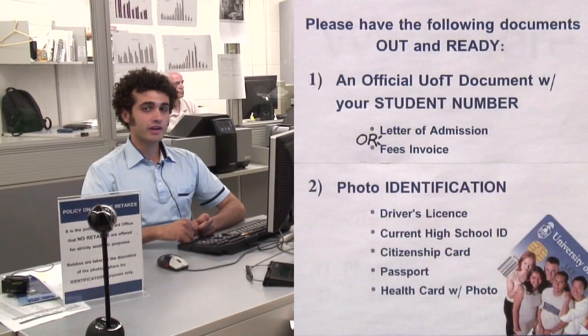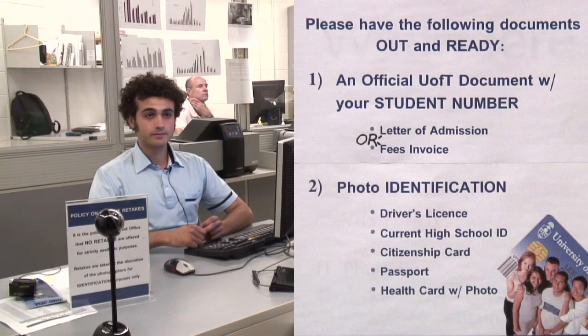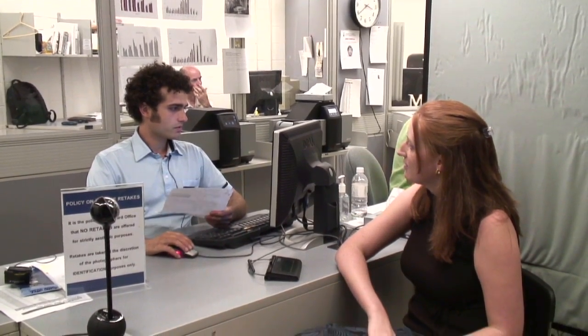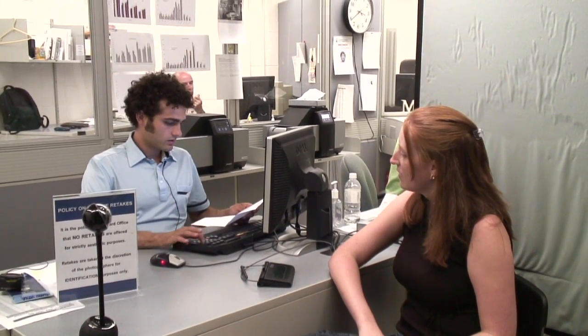So I'm here with Stephen. Stephen, what do students need to bring with them in order to get their T-Card? Students should bring either their letter of offer or their fees invoice and a piece of photo ID. Excellent. So let's walk through the steps to getting a T-Card. I'm here. I've brought you my letter of offer and I've shown you some photo ID. So what happens next? It's just a matter of looking you up in the system. About 2 seconds.